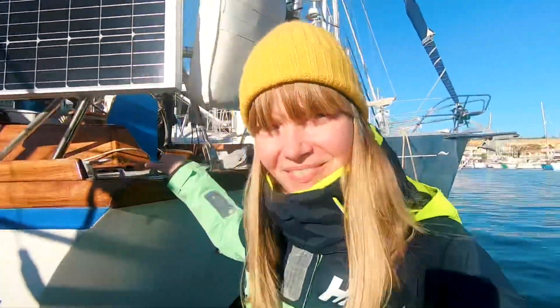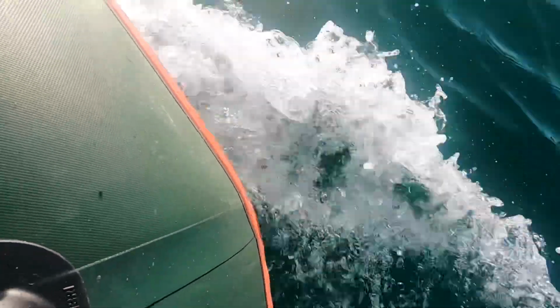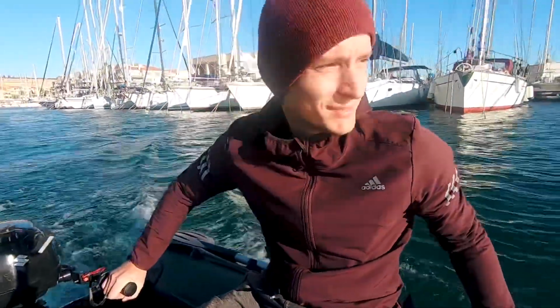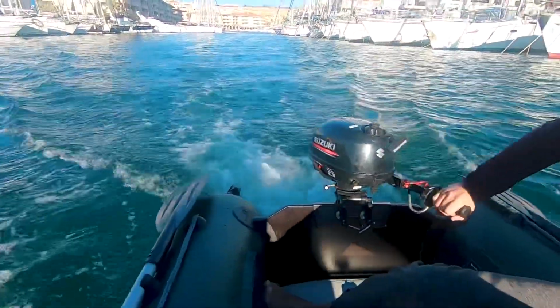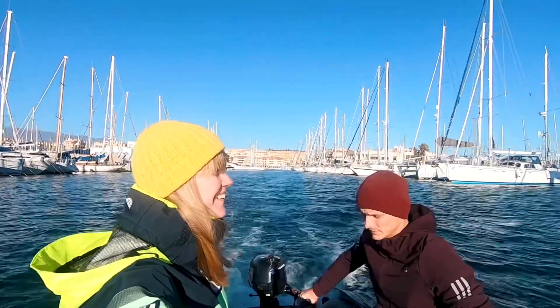For our maiden voyage with the new dinghy, we chose a windy day to test it during realistic conditions and with a choppy sea state. Neither could we feel the waves, nor did we get wet.